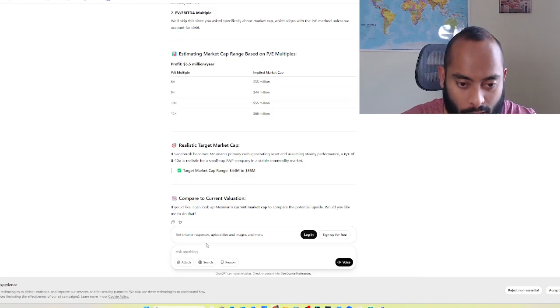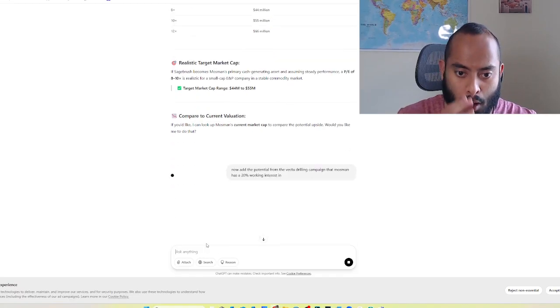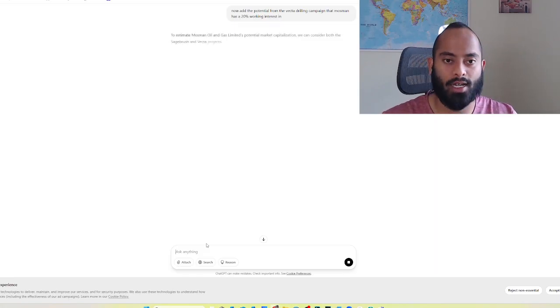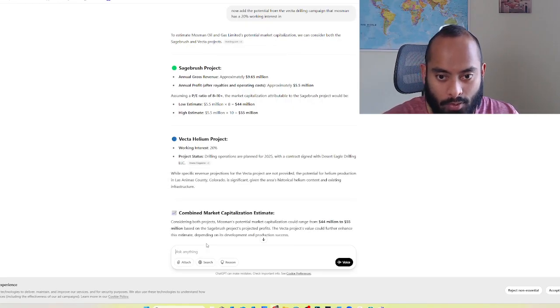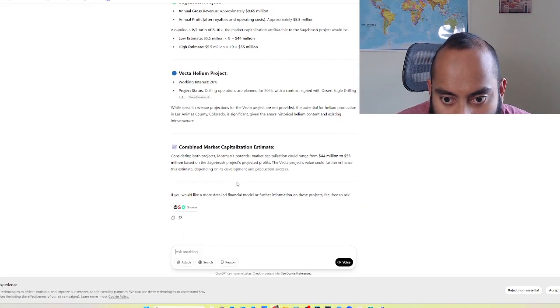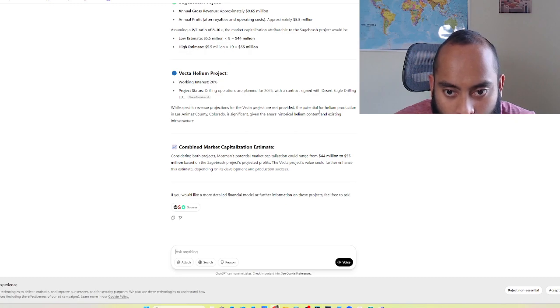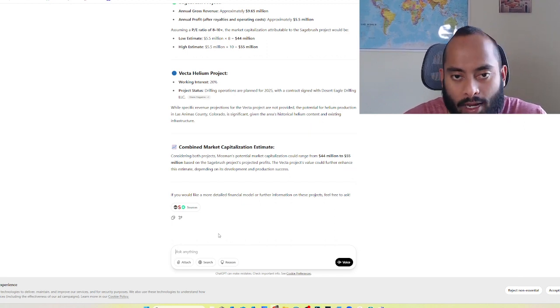So what we're going to be doing is, with the Vector drilling, now add the potential from the Vector drilling campaign that Mosman has a 20% working interest in. Okay, let's see what it says now. Because I think this is important, because drilling's about to start literally next week for Vector. So, okay, that's good. Add the Sagebrush working interest. Okay, it didn't add in any of the information and didn't provide the potential for helium production. So it still says 44 to 55 million, but we haven't added Coyote Wash yet.